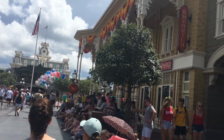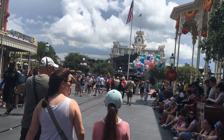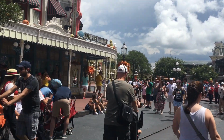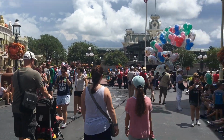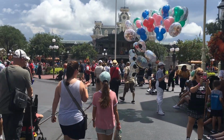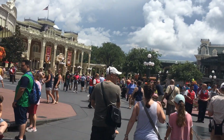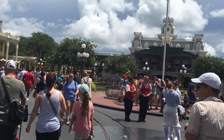Again, I'm sorry that everything's really shaky, and you probably can't always see exactly what I'm pointing it at because I'm not really looking through the camera. I'm kind of looking over top of it so I can see where I'm going, so I don't step on anybody or trip on anything, because that would be just hilarious to document in a one-take video.